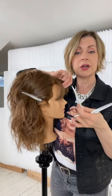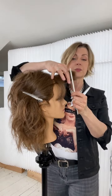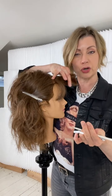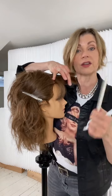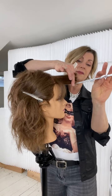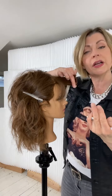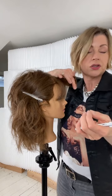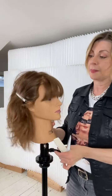So now I'm going to be over-directing this section into my previous. So it'll progressively get just a little bit longer, won't it? When we over-direct one direction, we get length going the opposite direction. So just coming in and point cutting. And even though I have a soft edge, I'm removing just a little bit of what I created with the razor edge. So it's a little bit stronger than that razor edge will be.